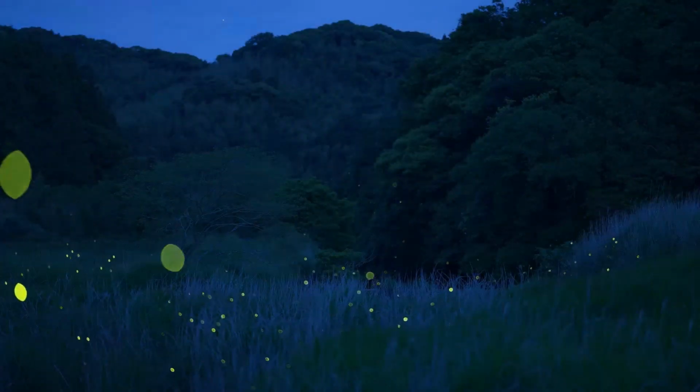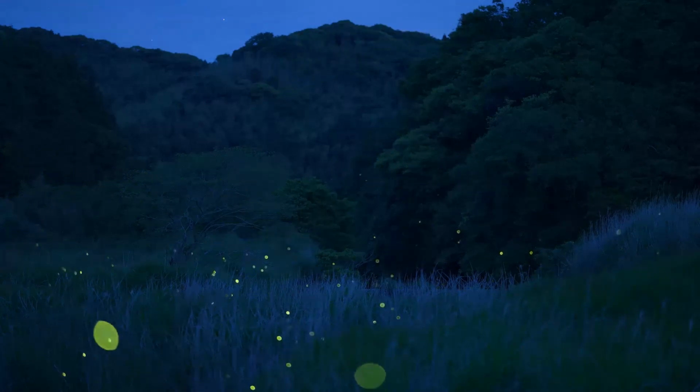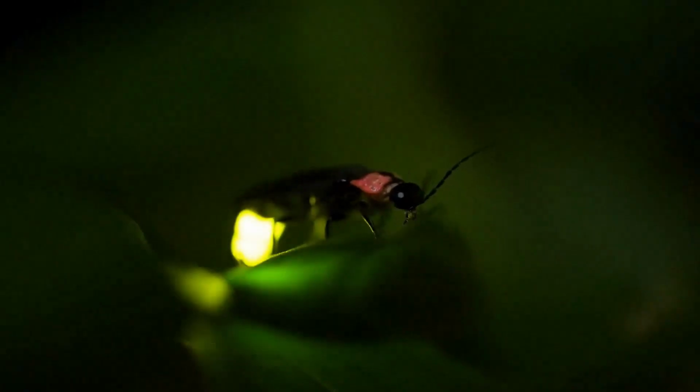As they fly through the night, they emit a species-specific pattern of flashes, hoping to catch the eye, or rather the light-sensing organ, of a female of the same species. Each species has its own unique light pattern, ensuring that they attract the right mate. Think of it as a romantic Morse code, flashing messages of love and attraction across the darkness. These light signals are a form of communication that is both beautiful and functional.